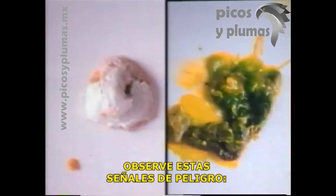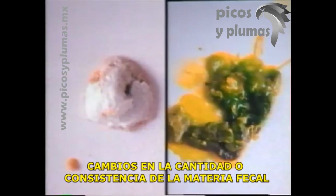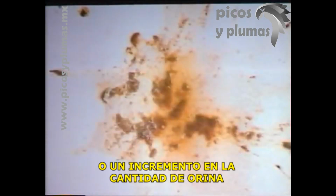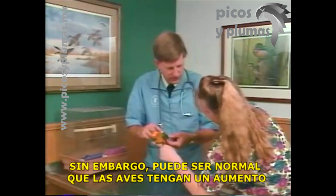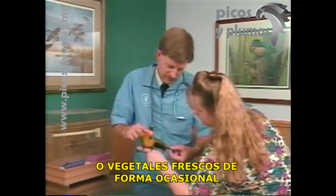Watch for these danger signs: a change in color of the urates from white or cream to green or yellow, a change in the amount of fecal material or consistency, such as diarrhea, and an increase in the amount of urine. Consult your avian veterinarian if any of these symptoms appear. It is normal, however, for birds to have an increased urine output if they are fed fruits and vegetables occasionally.